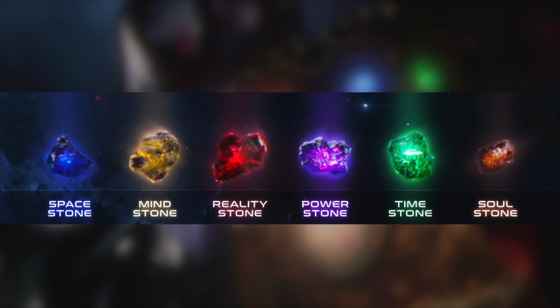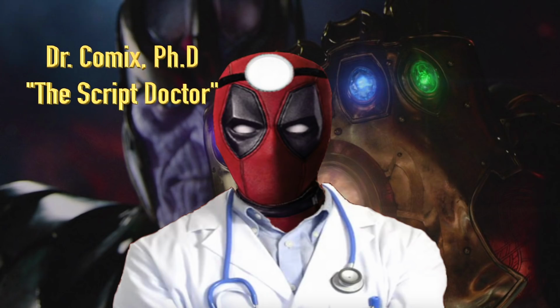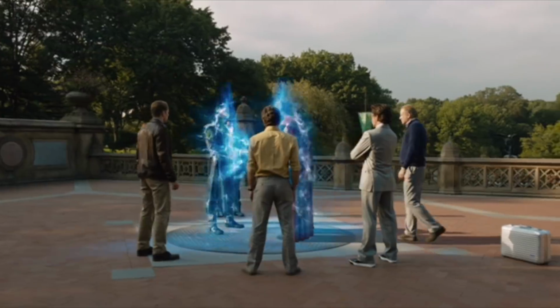So as we all know, Marvel's been slowly revealing the 6 Infinity Stones throughout the course of their shared movie universe, with the idea that Thanos will eventually gather all of them up and complete his Infinity Gauntlet in next year's Avengers Infinity War. But if you've been paying attention to the MCU up until this point, you might remember that these stones are kinda scattered around all over the universe on different planets, and that some of them have changed locations a few times.